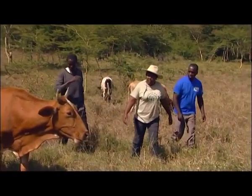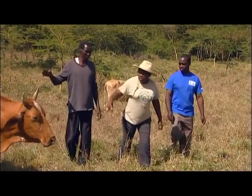It turns out Gideon could be managing his pasture better to improve the fodder for his cows. Paul from the Ministry of Agriculture came to tell us how.